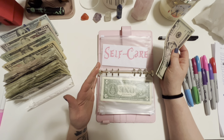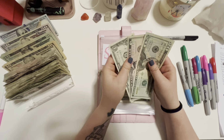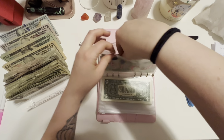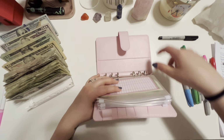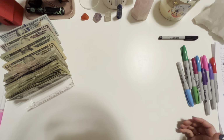Self-care is going to be getting $20 too. So we are at $26. All right, and that is it for this binder. So we'll put this one over here.